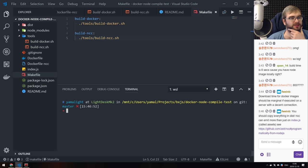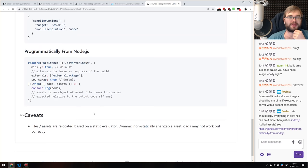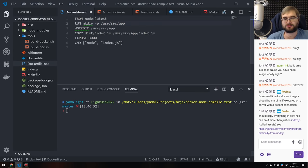You should copy everything in dist, ncc emits more than index.js. Aha, okay, that's interesting. Require programmatically external packages, source map. I mean, we don't care about source map, but file assets are allocated. Okay, so if there are any, but in our case, we don't really have anything else, right? So theoretically, yes, you would copy the whole thing, but in this case, I guess we can write this, right? So we can just say copy dist into app, and that's it. I mean, it doesn't change much, really.